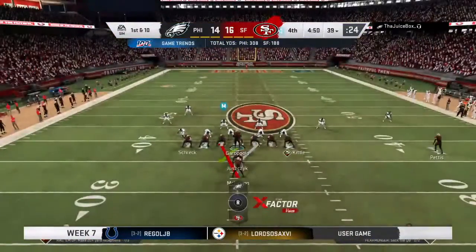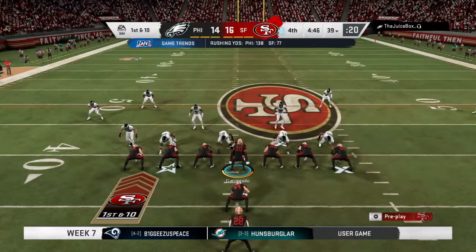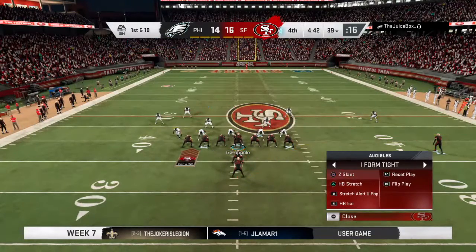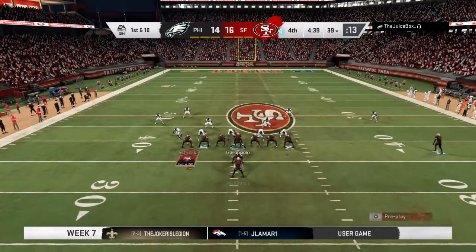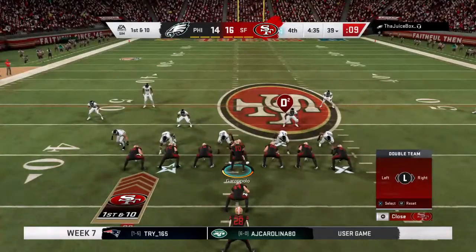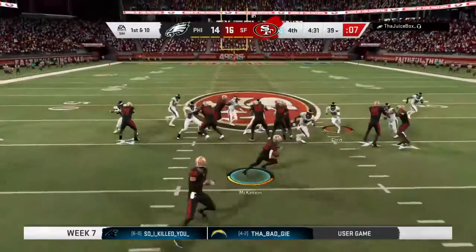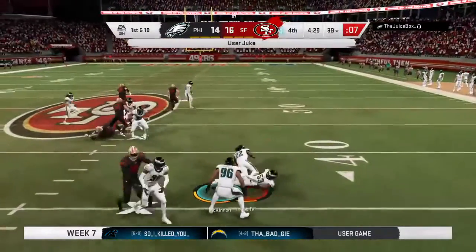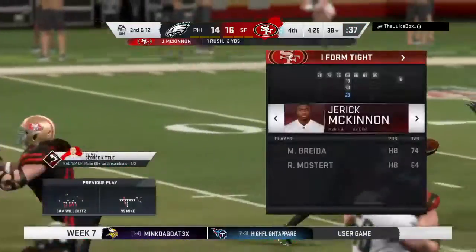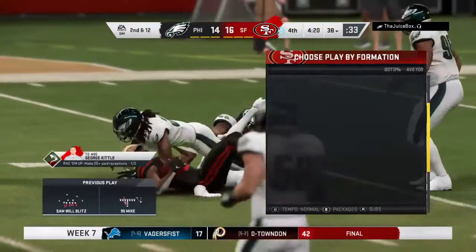From up near the 40 now after the big play to start, here's another 1st and 10. Now the Georgia Southern man, this is Jerick McKinnon. And I think this defense knew what was coming as he is smothered behind the line. It's a loss of 2 there, bringing up 2nd down.